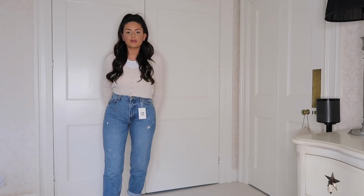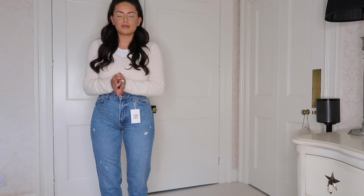So I've put the camera down and I've stepped back because the next item is of course these jeans. Guys, I'm so impressed with these.